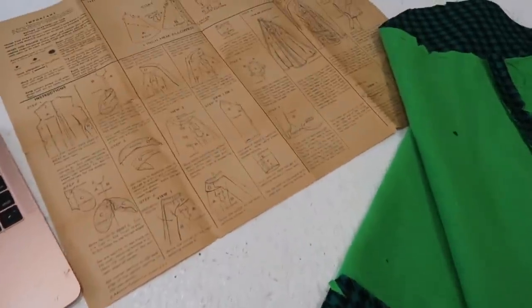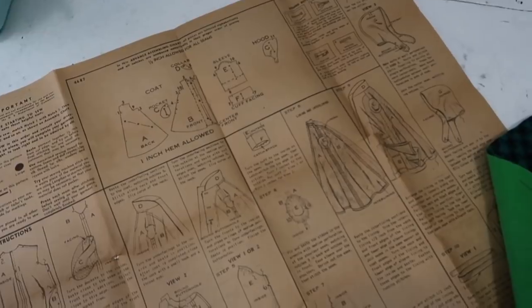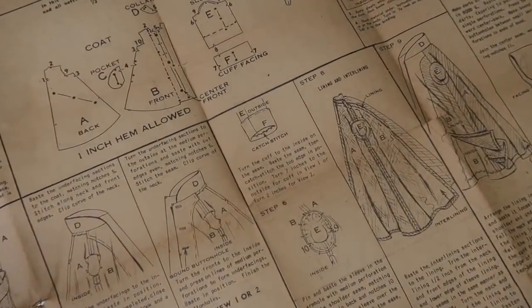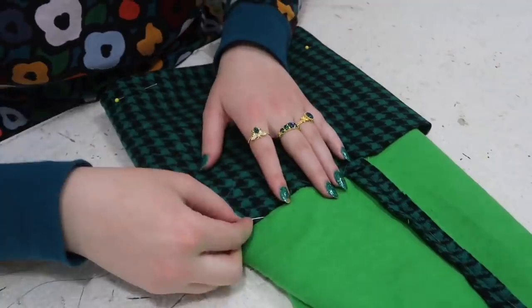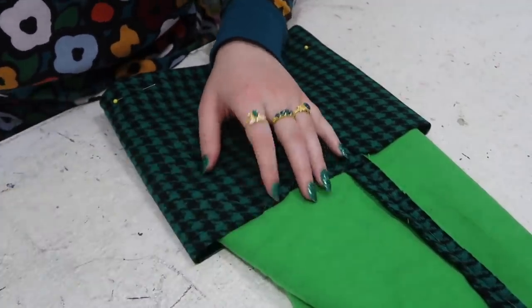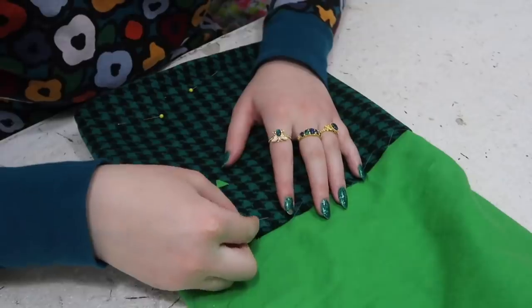Last night I was working on the sleeves, and they have this illustration here of what the sleeves are supposed to look like, which I personally found very, very confusing because you'll see that the catch stitching is really close to the bottom edge of the sleeve. But this is actually the illustration for view 1, I think, where you turn 7 inches of the sleeve outward to form a cuff.